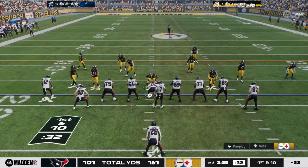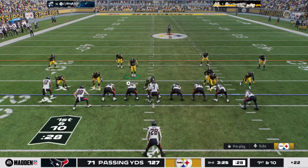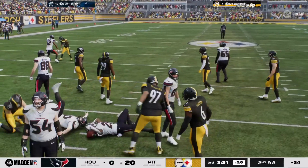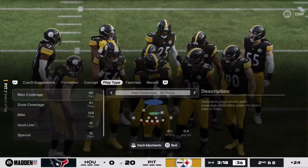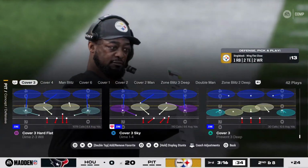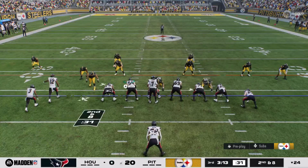It's a 3 tight end look as they have it first and 10. They'll begin on the ground, and here's Mixon. He'll move the pile forward. Let's give him a couple. There to make the stop, the All-Pro T.J. Watt. 2 yards on the pickup. It's 2nd and 8 from the 24.